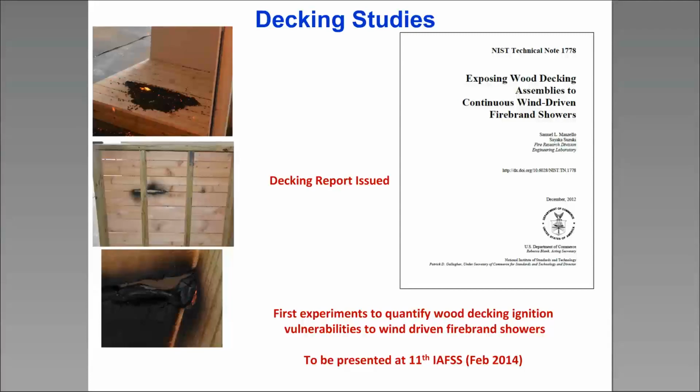The firebrands accumulate on the deck surface and they cause ignition. What's particularly interesting is that after the deck itself is ignited, this image on the bottom was taken after the wind tunnel had been turned off a long time ago, and you can see that it's still smoldering within the support members of the deck. So this just shows you the kind of difficulties you have in these fires: you can easily get these ignitions from firebrands, and you have this smoldering ignition behavior occurring. There are reports and publications about this as well if you're interested.